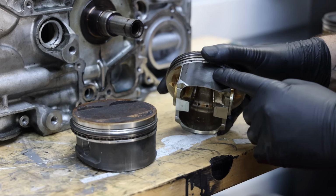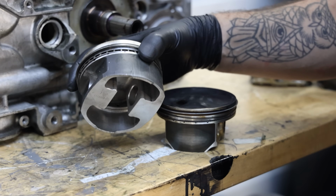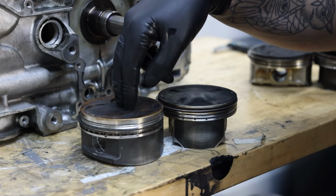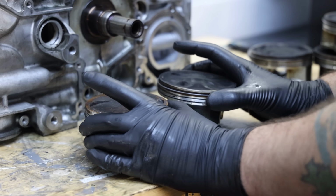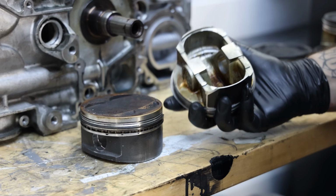Then they'll apply things like nitride coatings around the piston. So this is going to be significantly stronger than this. And having a forged piston, this is going to take detonation events way stronger and way better than something like this would. If you have two equal detonation events, this may be able to withstand it, where this may just crumble and fall apart.